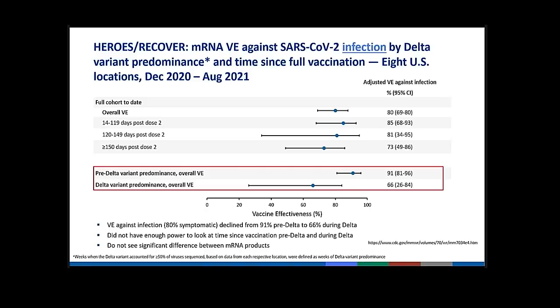The other thing I think with the Delta variant, if you look at the slide that you currently have on, is that they're really big confidence intervals, and I don't know how to interpret that. So I'm sure that there is some waning. I'm sure there's a change in the Delta variant that has impacted VE for mRNA, but I don't think it's quite as striking as what we've looked at in these slides. Thank you.